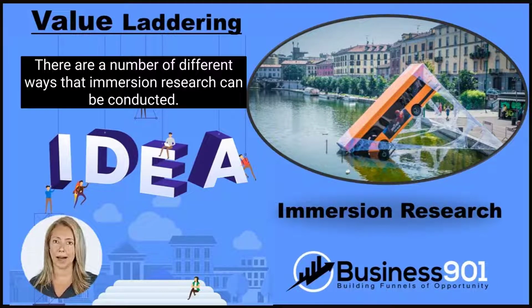One common method is ethnographic research, which involves sending researchers out into the field to observe consumers in their natural environment. This type of research can be conducted in a number of different ways, such as through interviews, focus groups, or simply by observing people as they go about their daily lives.